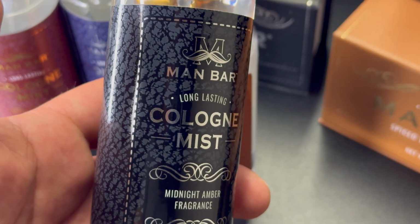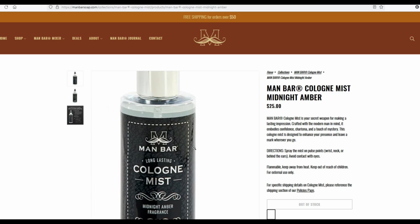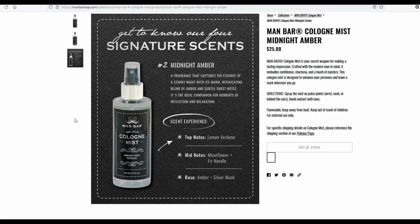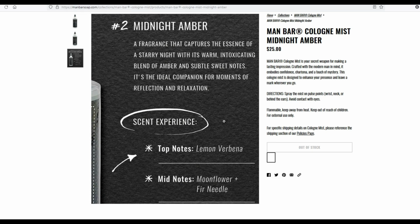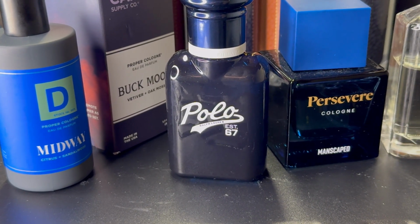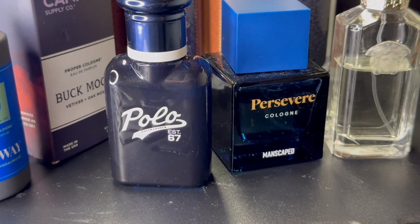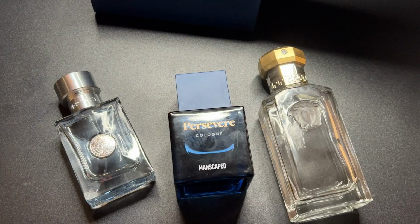And the scent experience that they mention is that this one's gonna have top notes of lemon verbena, middle notes of moonflower and fir needle, and base notes of amber and silver musk. So this one is gonna be a bit more aggressive with the sweetness. This one actually reminded me of Ralph Lauren's brand new cologne, the Polo 67. It had that same fruit, citrus, aggressive sweetness that the Polo 67 had. It's not exactly the same, but it's very similar.